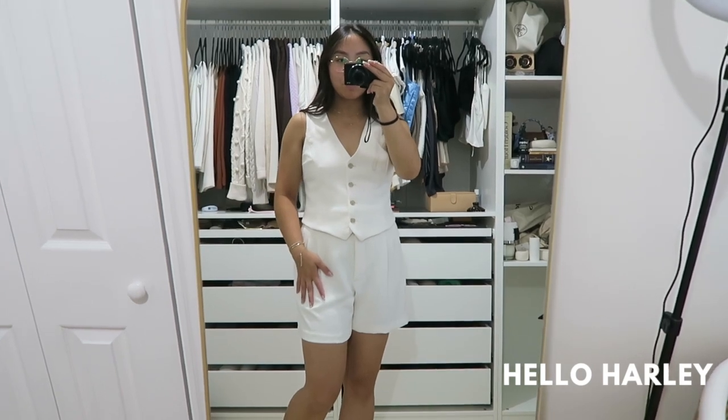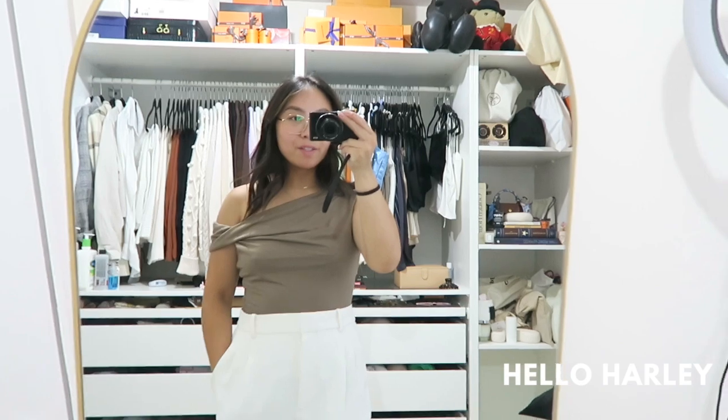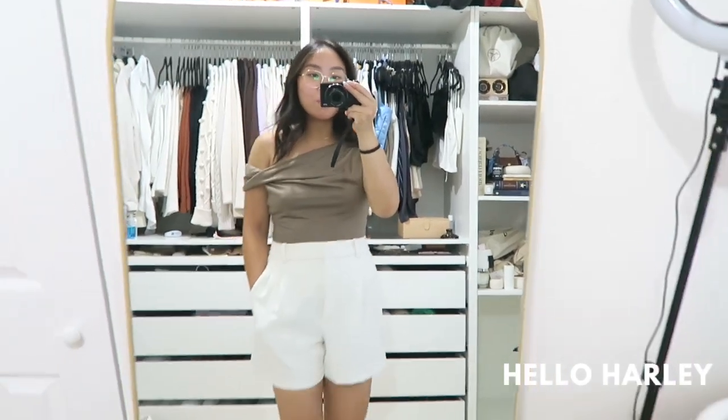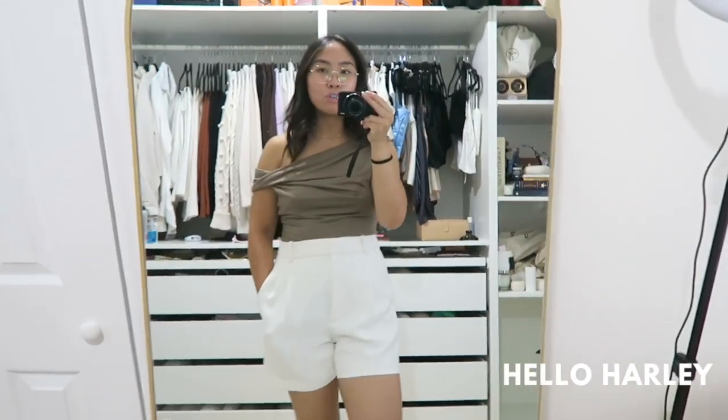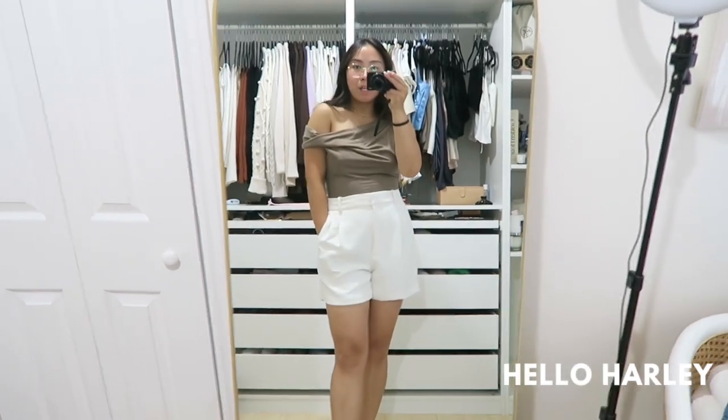And then these trouser shorts, I also plan to pair with a Reformation top that I'm going to show you next. Here is the Reformation top. I love it so much. It's in this mushroom color. I think it'll look so chic. I'm going to wear it exactly how it is, where it's off the shoulder on one side like this. And I just think it'll be nice and easy for me. Maybe it'll be a little clingy, but I think it'll be fine.